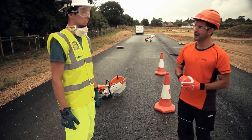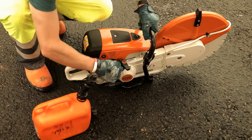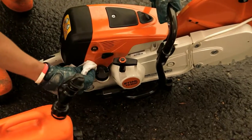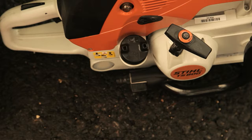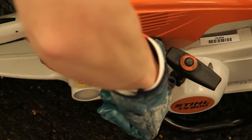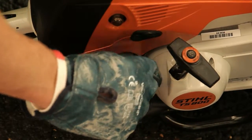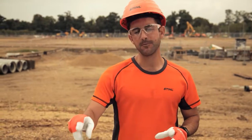Now Nathan's going to show us exactly how to refuel safely. Nathan's going to give a wipe around the neck and round the fuel cap itself to make sure that when he opens up the cap, no debris falls into the tank. Cautiously, he will release the pressure on the fuel tank and pull the cap off, so now it's ready to fuel up. Nathan can then remove the cap from the fuel can itself.